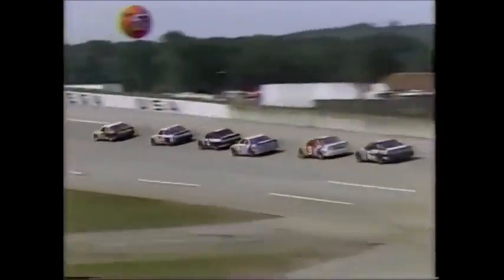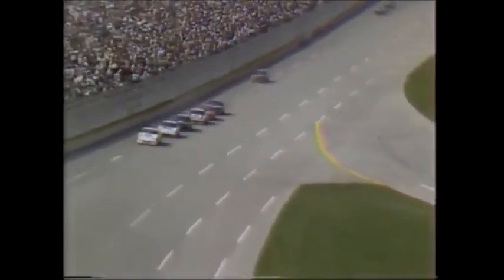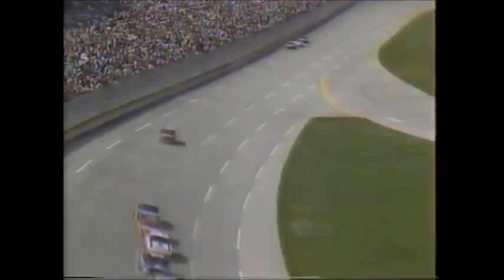This group, and we always think about first-time winners here at Talladega, but everybody in that group has a Winston Cup win, with the exception of Mark Martin. So they're the first six cars, and you can see how Ken Schrader is there in seventh position and beginning to catch up to the others.